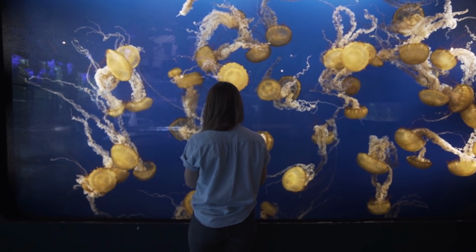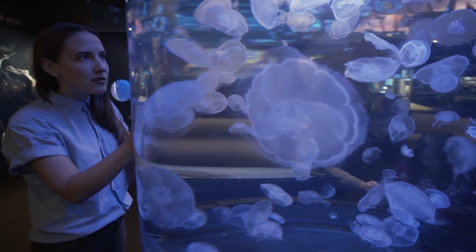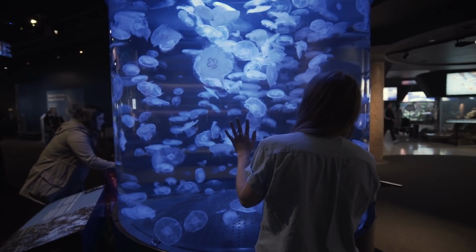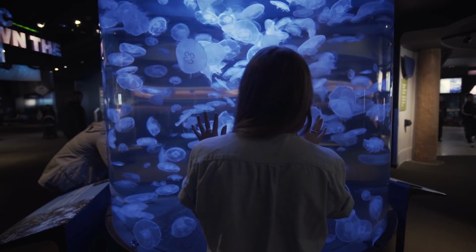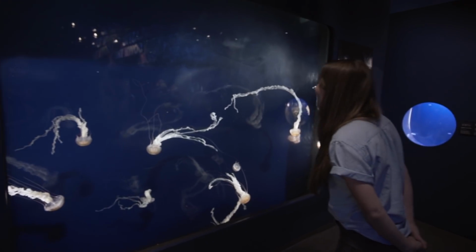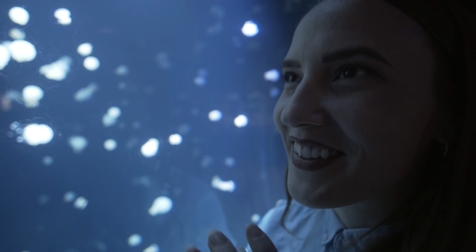Is there a bit of a stigma around jellyfish? You know, is it like sharks? Do you think people are more scared than they need to be? I think there's a justifiable fear of jellies. I mean, they're amazing creatures. They do sting. But once you get to know them and work with them and see them, they're beautiful animals. They're unique, and they're a fascinating animal to work with.